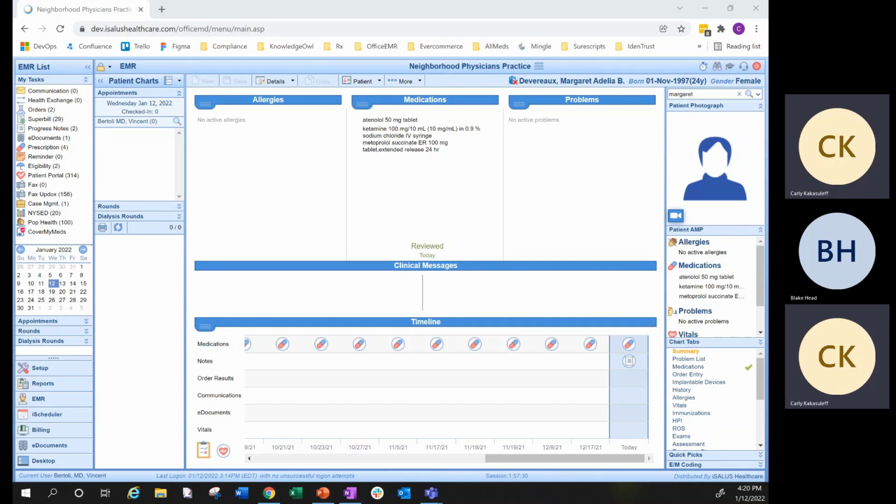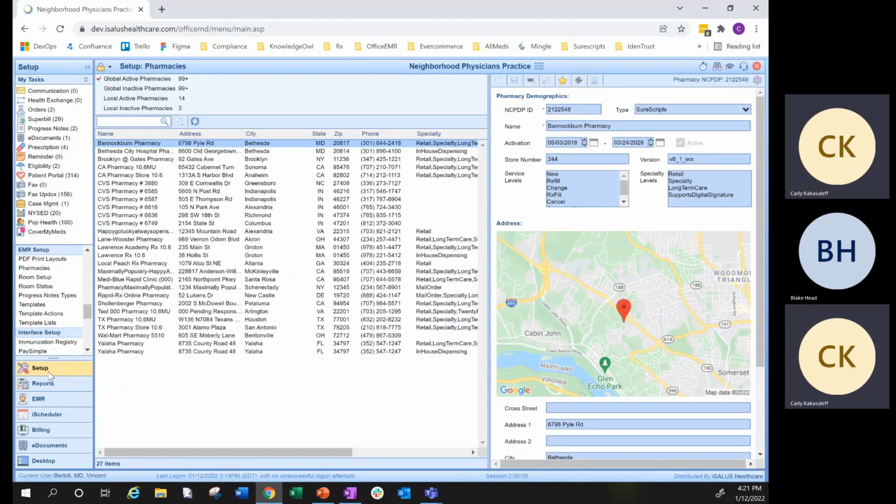So now that we know high level what we've updated, let's take a little bit more of a deep dive. With regards to the Surescripts directories, for the most part, you're only accessing this information when you are selecting the patient's pharmacy. One of the exciting updates that any of our controlled substance prescribers will be excited to hear about is that we are now getting a specialty level for our pharmacies as to whether or not they support the digital signature when it comes to our EPCS scripts.